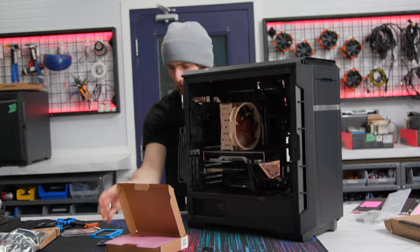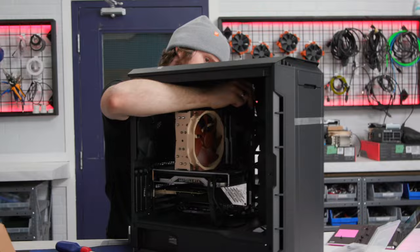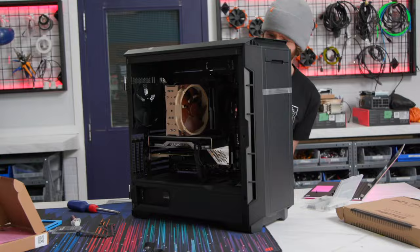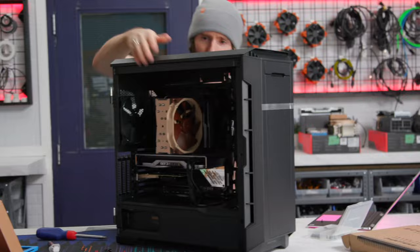Do you see any problems, Brandon? Yeah, see? That's not bulgy. Brandon, help me out here. Bulgy. Okay, all right. Okay, let's pull this over here. Okay, what about the back? Cable management, acceptable?